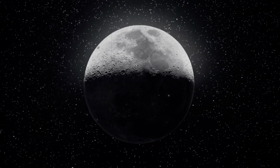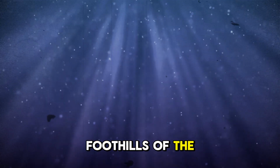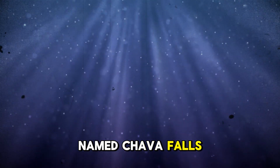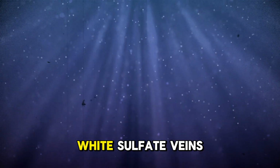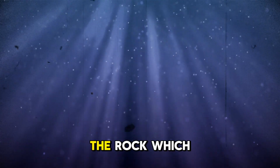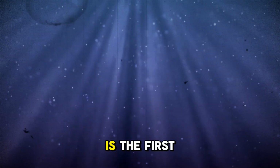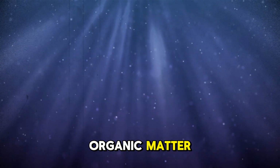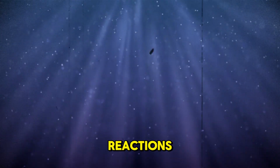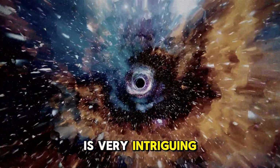In this regard, Perseverance has located a unique rock formation at the northern foothills of the ancient Neretva Vallis River Valley, which has been named Cheyava Falls. It is decorated with broad white sulfate veins, between them a darker reddish substance. The rock, which measures about 1 meter in length and 60 centimeters in width, is the first concrete indication of organic matter on Mars. The idea that the colored spots might represent chemical reactions that microorganisms employ as a source of energy is very intriguing.